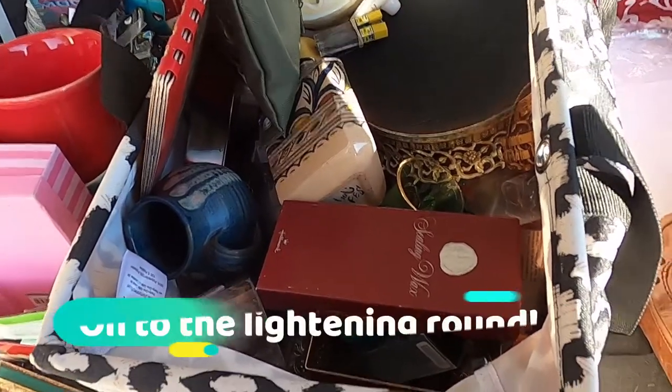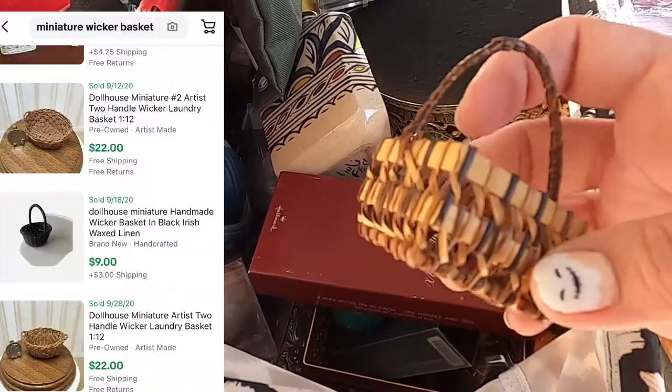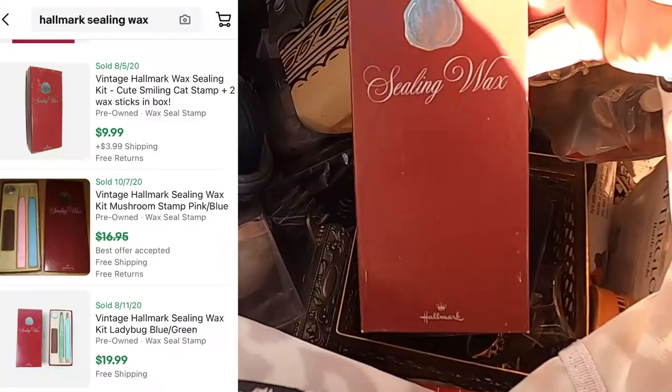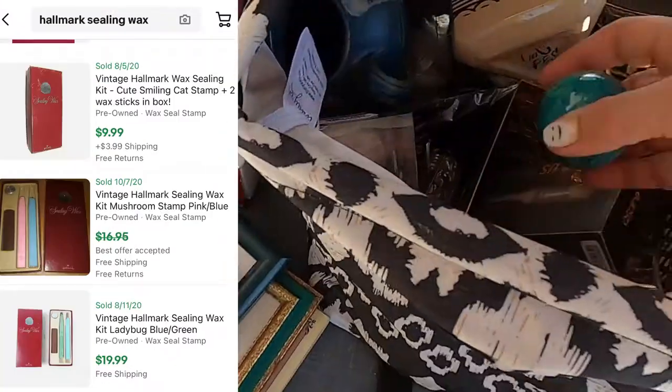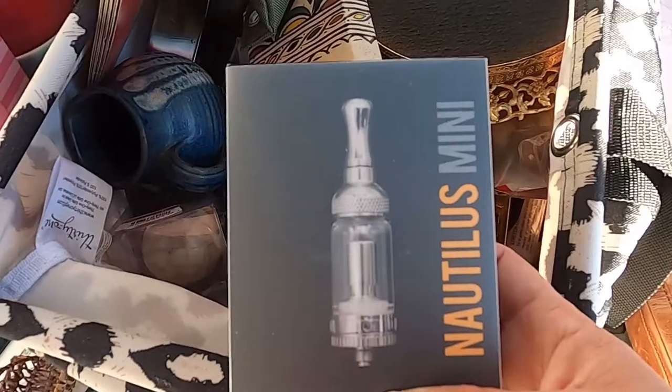I may do a voiceover if there comes up on the screen. Guys, miniature cell. And it's just a little basket, but I'll probably list it for $10. Sealing wax kit from Hallmark, letter M. I have no idea what this is, but it was too cool. I couldn't pass it up. Nautilus Mini.